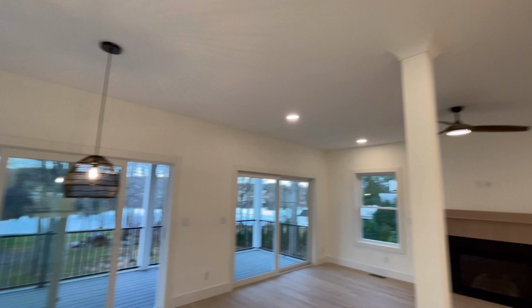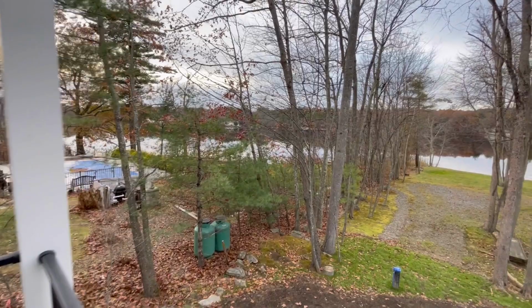In addition to that, because the land has a slope to it, the way the home was built, the basement is actually a walkout basement instead of being hidden underground. So that goes straight out to the patio where you can enjoy that all summer long.